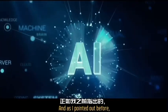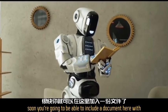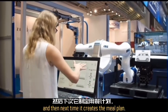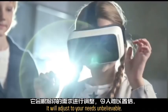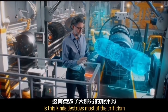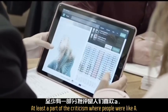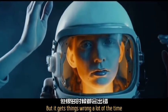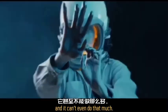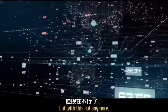And as I pointed out before, if you add the data sources functions that they're also introducing here soon, you're going to be able to include a document here with, this is a list of my top 10 favorite meals. And then the next time it creates the meal plan, it will adjust to your needs. That's just unbelievable. And to me, the funniest thing is this kind of destroys most of the criticism that ChatGPT faced over the past few months. At least the part of the criticism where people were like, oh, but it gets things wrong a lot of the time and it's not up to date and it can't even do that much. I mean, fair enough, in some use cases that was true, but with this, not anymore.